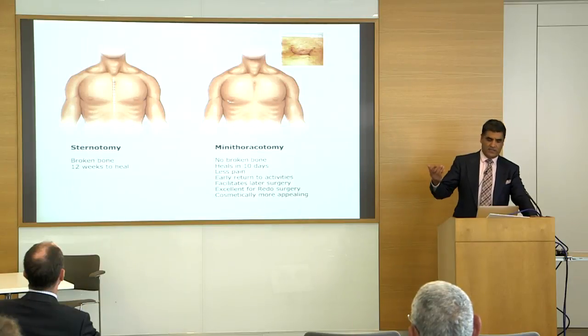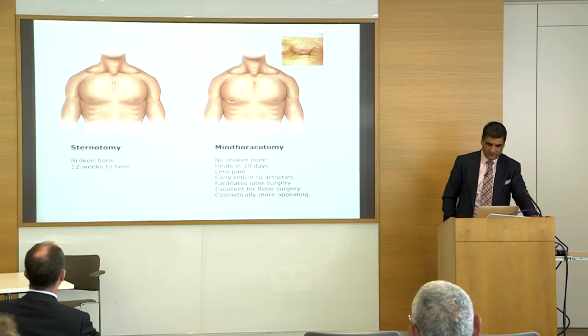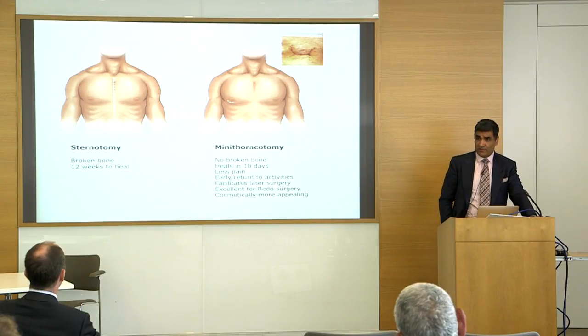This is a slide you may have seen many times on the internet. This was drawn by my son, who's an artist. He did a very good job. In the early days, the little cut on the mini thoracotomy patient was much bigger than this. That's where I talk about vanity. I don't know whether it's my vanity or the vanity of the patients, but they want small cuts.